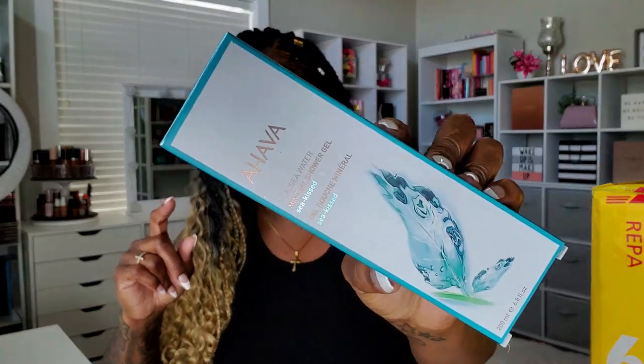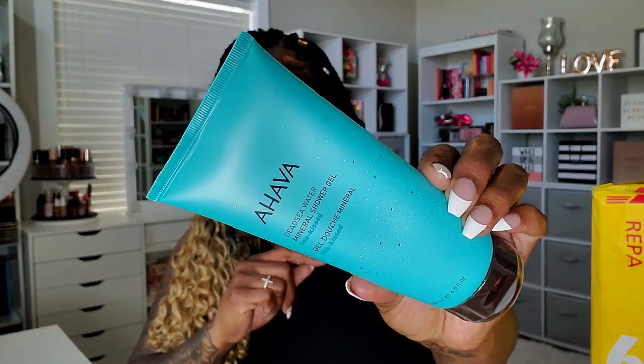I also grabbed this Ahava Dead Sea Water Mineral Shower Gel. That's what the box looks like. It looks like a pretty decent size shower gel. It's in the scent Sea Kissed, so hopefully this smells really nice. It's sealed as well, so I'll chill on that.